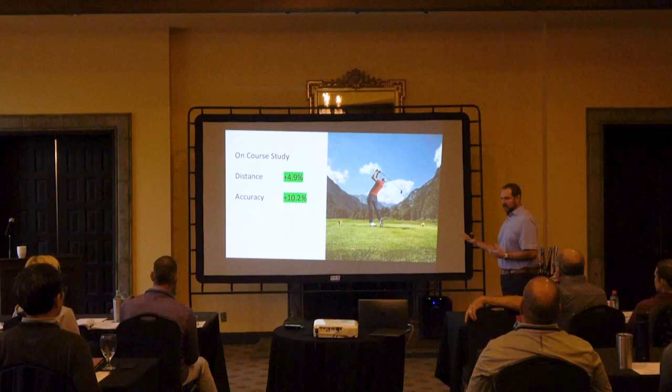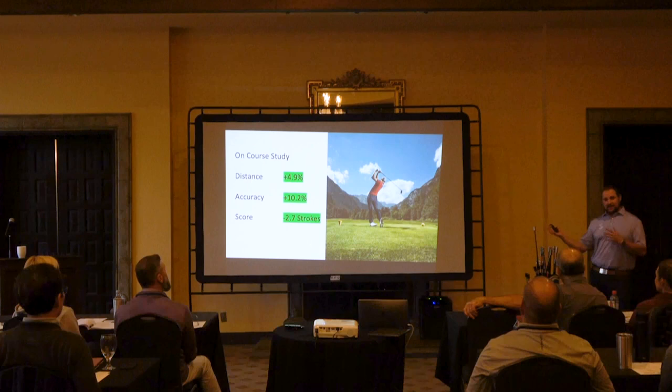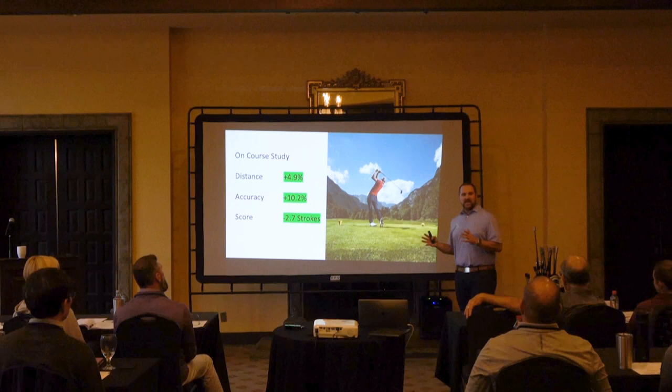What do you think this did to those players' scores? Average of 2.7 strokes better per round. As Scott would say, this is pretty low-hanging fruit. And this is only six weeks of training. I mean, we have three years' worth of this training. Two-thirds of the active tour players in the world have put a speed training regimen as part of their normal daily routine in golf now. So if this isn't something you're doing with your players, I think it definitely should be.